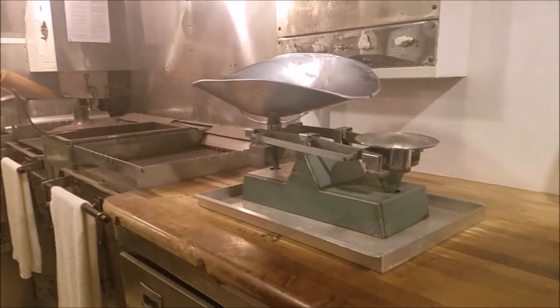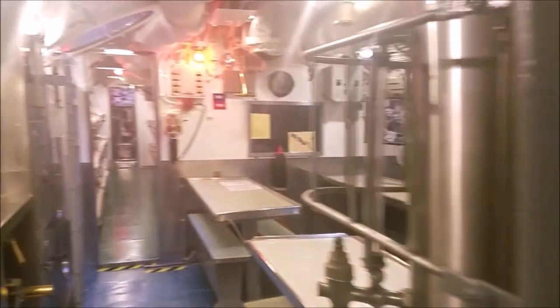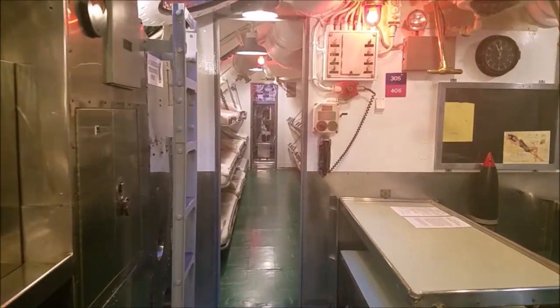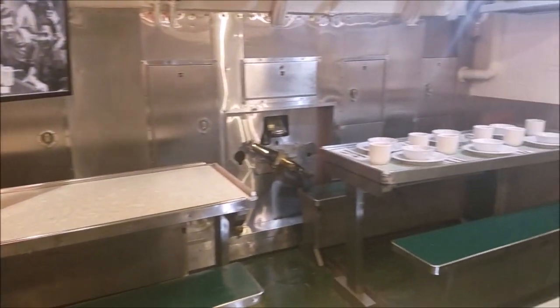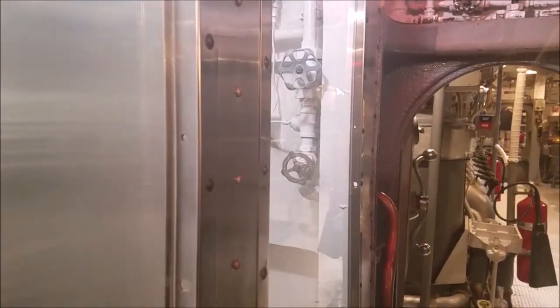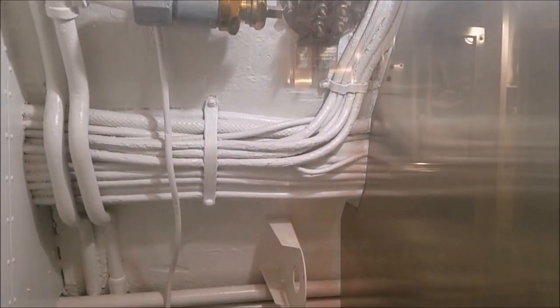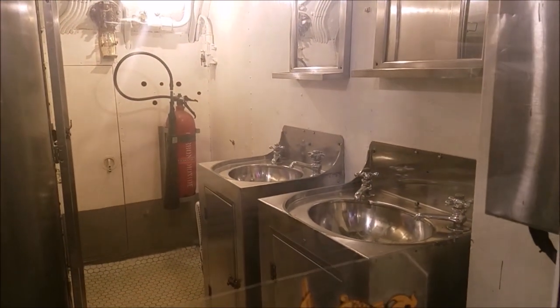Ooh, you thought you had a small kitchen. Check that out. She ranked 17th overall in total tonnage sunk. General mess area. 15th in total ships sunk. Or sank. Am I using that right? I don't know. There you go. And that right there is about the size of a bathroom or a toilet in an airplane. Got a shower stall in here. Sink to shave and brush your teeth.